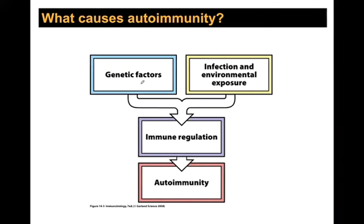But one of the things that we'll keep coming back to, and particularly when we talk about allergies and other diseases, is that there usually is a trigger, right? There are genetic factors that make you more predisposed to autoimmunity, but there are many cases where identical twins with the same genetics, one will develop autoimmunity and one won't. And so that implies there is an infection or environmental trigger. So you have to have genetic factors that make you predisposed. You have to have some trigger, and then you have to fail these immune regulatory mechanisms. And only then can you develop autoimmunity.